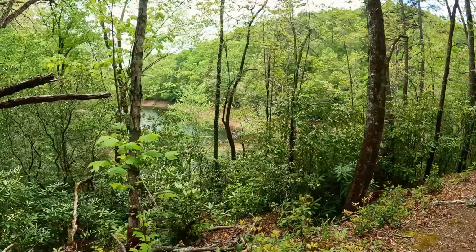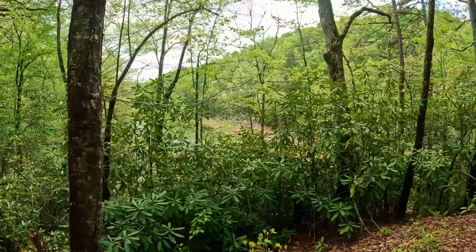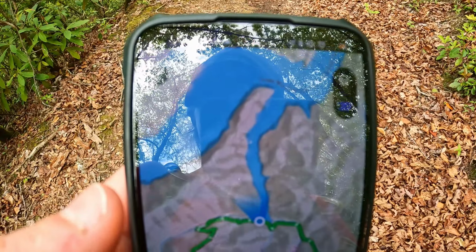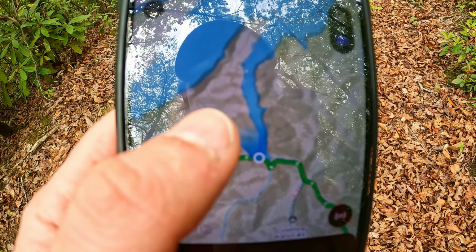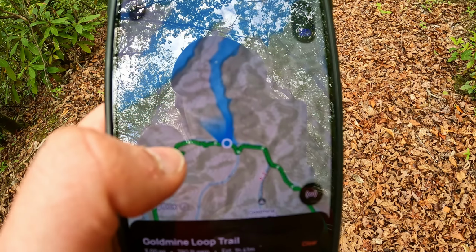Coming up on a bigger body of water. I believe that's a river that goes into Fontana Lake. I don't know if you'd call that a river, or just a finger of Fontana Lake, but that's part of Fontana Lake.